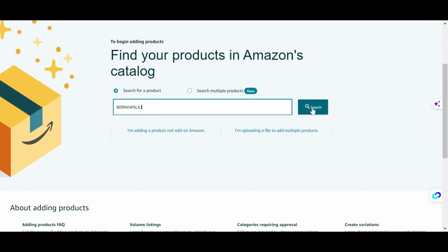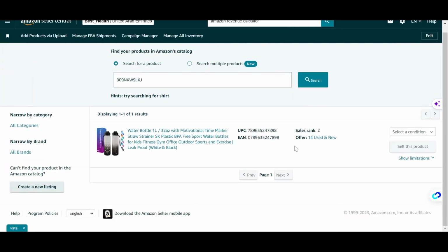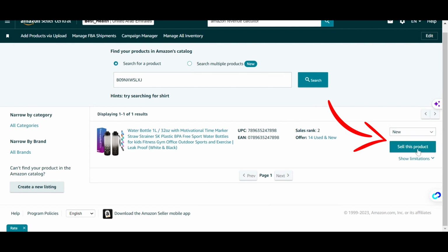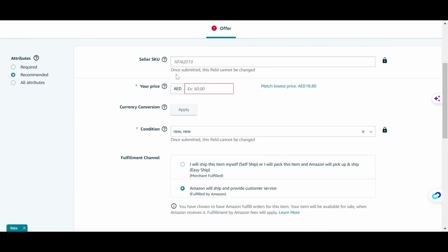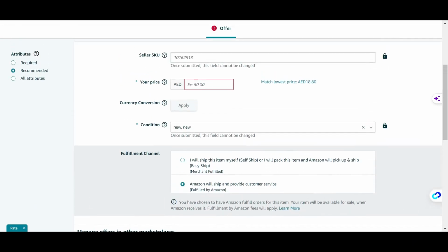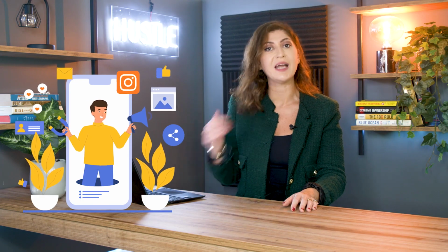As an example, I'm gonna search for this particular ASIN. I found it, I'm gonna click on the condition, and I'm just simply gonna add it into the catalog. As you can see here, this is the product. Amazon is just gonna ask me for a few more details, and then I'll be eligible to sell this product on my Amazon account.